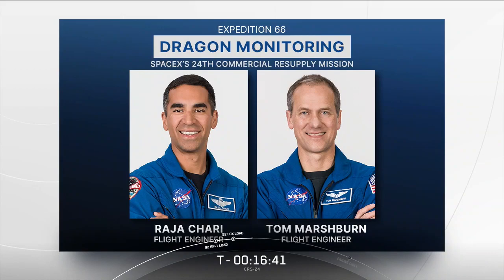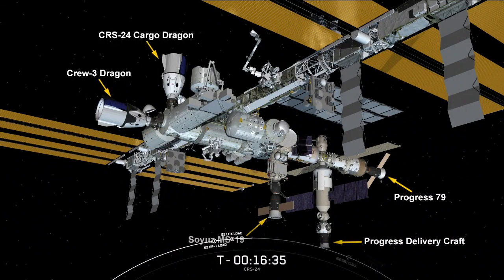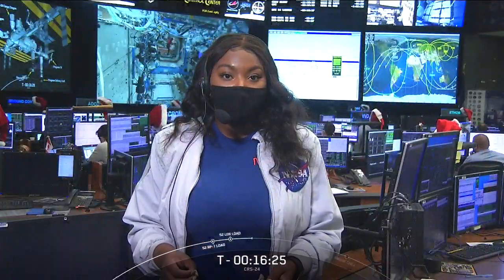Cargo Dragon will remain attached to the International Space Station's forward port of the Harmony module for about 1 month, being one of 2 Dragons joining Crew Dragon Endurance before being packed up with critical science and supplies and will splash down off the coast of Florida for that science to be analyzed back here on Earth. Everything's still a go from here in Mission Control Houston, and we're looking forward to welcoming another vehicle to the International Space Station. So for now, we'll head back out to Kennedy.